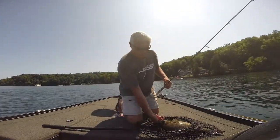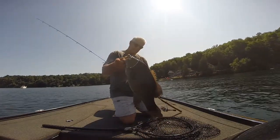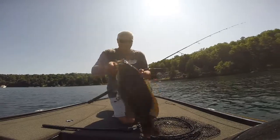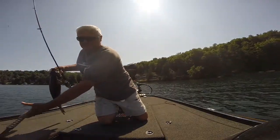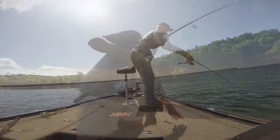Beautiful fish on the drop shot. This is the 703 drop shot rod. Anyway, Professional Series. Beautiful rod. Love this thing. All right, we can see if we can get a couple stills of this bad boy.